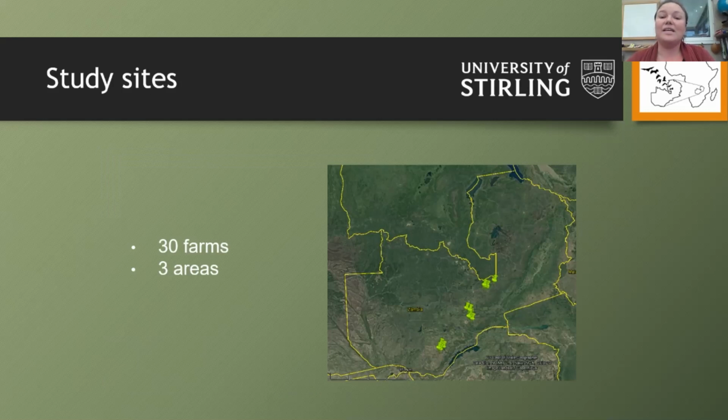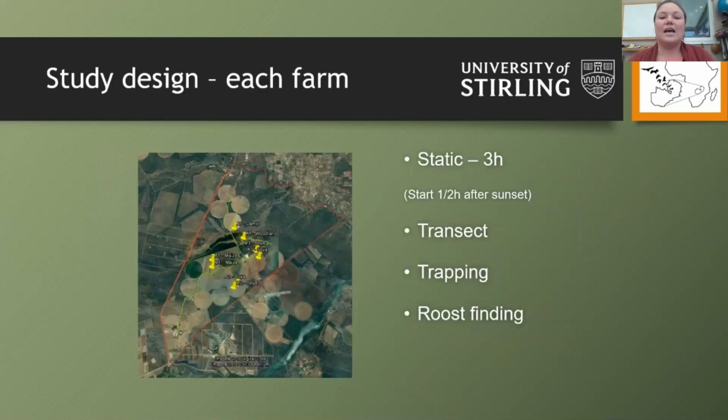So it's basically been about 4 years now, 3 years of field work, I would say. It is a part-time PhD, and we've covered 30 farms over 3 areas in Zambia, what we would call farming blocks, or main areas of Zambia with commercial farming landscapes. And we put up static detectors in crop circles, or the center pivot irrigation crops, and compared static detectors in semi-natural habitat as well. Some of it is woodland that's grazed, which I'll mention in a second.